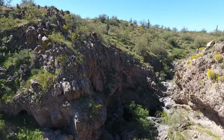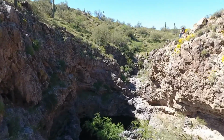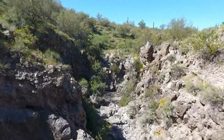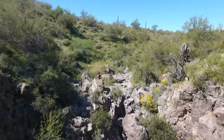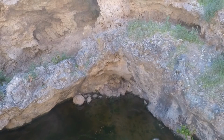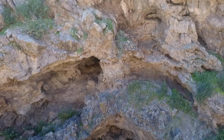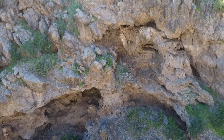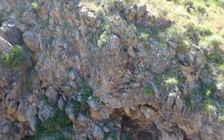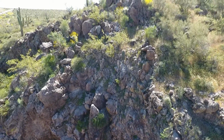I got the drone out. I saw a canyon that I really wanted to fly through. You can actually see me up on the upper right, right up there. And the bottom was filled with water. I really enjoyed myself with the drone in this little canyon area. The bottom was full of water from all the rains they've had recently. And this is on the south side of the park, so if you look off into the distance, you can't really see Phoenix, but it's out there about 30 miles or so.